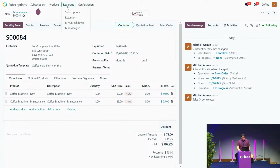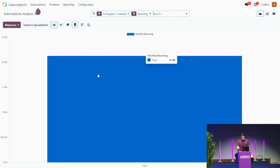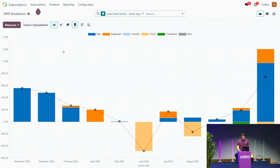What else? The reporting, as I said before, was completely changed. If you go to the subscription, you will, of course, have the basic reporting of Odoo with all your information about what you currently have in your subscriptions. We still have the retention, it doesn't change. But we have this MRR breakdown. This is a new report. We had something similar before, but it was custom. Now it's fully standard. It works on the framework of Odoo.